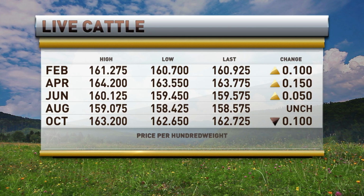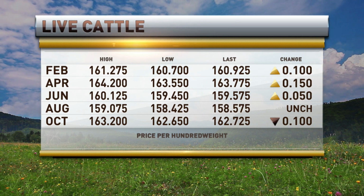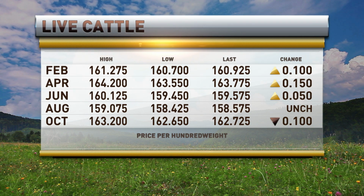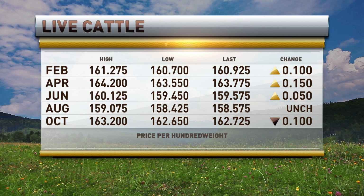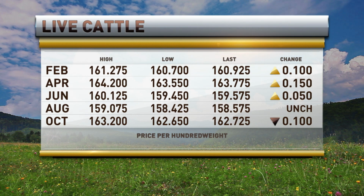All right, welcome back. Let's take a look at the other side of the coin, which is going to be the protein markets, the livestock, the meats. Let's take a look what the live cattle market has for us in store in Chicago. We're up small there. We've got an April rally of 15 cents. Not a lot going on. 163.77. This market looks either out to lunch, gone fishing, or closed for the day already. June's only up a nickel to 159.57.